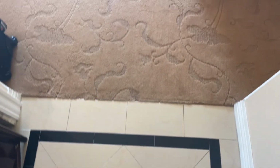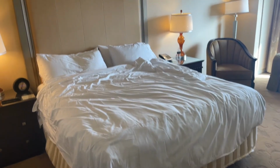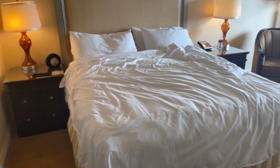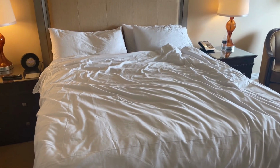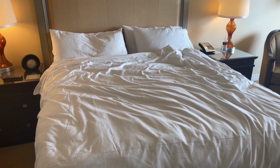All right, transitioning into the main part of the room, we go from this tile to this plush carpet. On the left is your king bed. It obviously looks nicer than this when you check in. We slept in it last night. It was very comfortable. Love the pillows. The mattress was a nice combo between firm but squishy. No complaints.